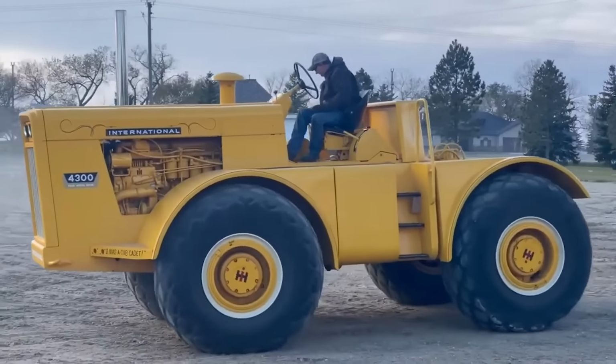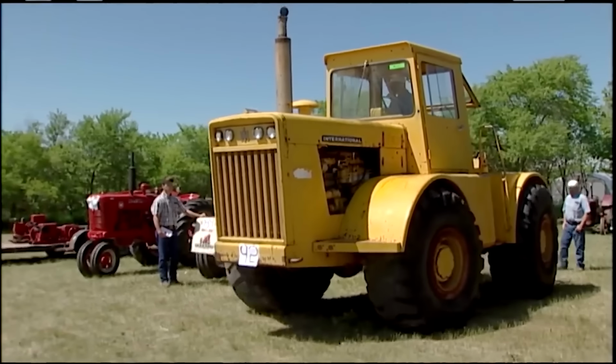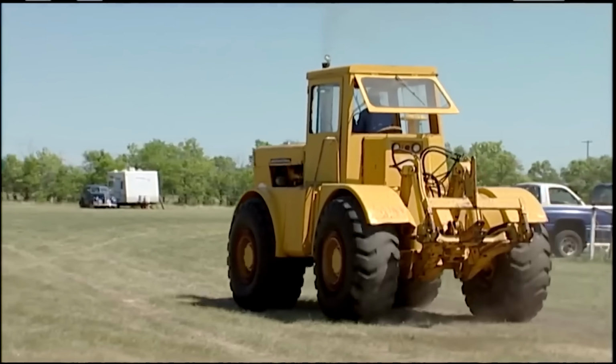Operators could select front-wheel steering for transport, 4-wheel coordinated steering for tight headland turns, or crab steering for hillside stability. No other tractor offered such versatility.